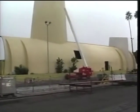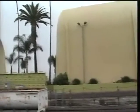I just can't get over how clean it is up here. It's just really... It's not too bad. It's very clean, very quiet.